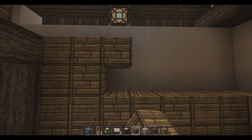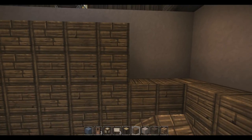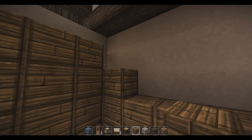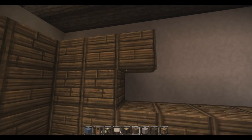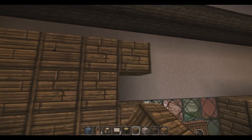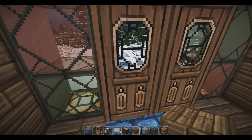I think that's it. I think this is what we're gonna do for the wall. Some nice wood paneling. Nice and cozy and warm. Isn't it? Pretty sure fire spreads off. Let me go test that.